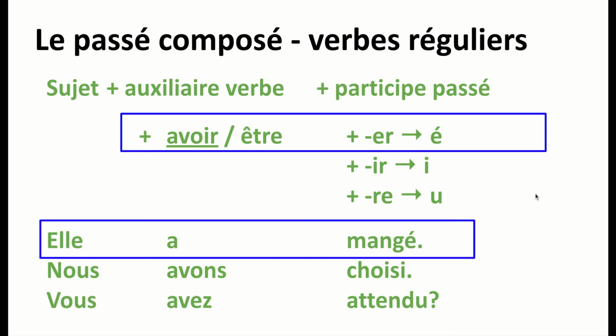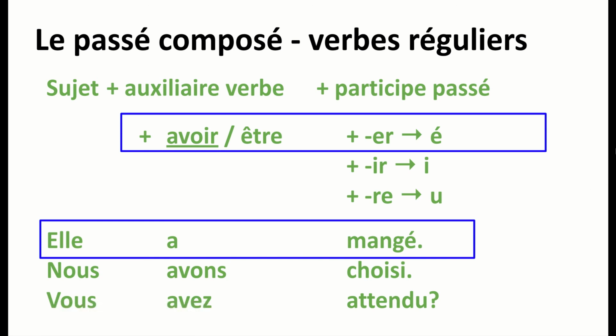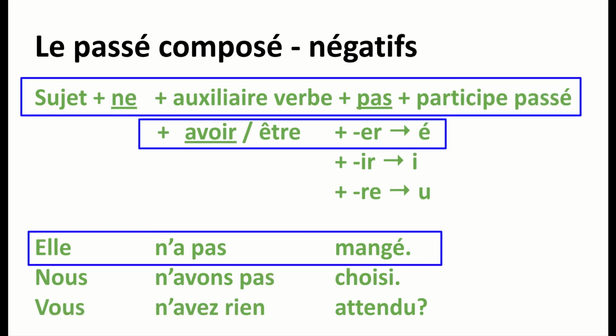Okay. So we've got subject plus auxiliary verb plus past participle. Okay. Elle a mangé. She ate. Okay. So that's the formula. The formula for the negative, okay, is really the same thing. It's just that you're putting ne pas in there. As always, ne pas makes a negative.